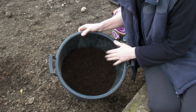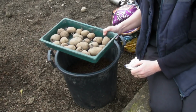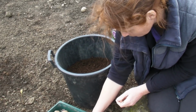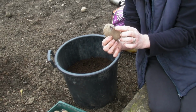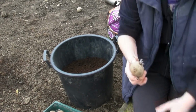So I have half filled this bucket, and what I'm going to do in here, this variety of potatoes that I've got here, these are called Foremost, and they're first earlies. You can see that they're starting to go a little bit wrinkly, but that's absolutely fine. And again, they've got some lovely short stumpy shoots to them. Can you see those? They're absolutely brilliant. I'm so chuffed with those.